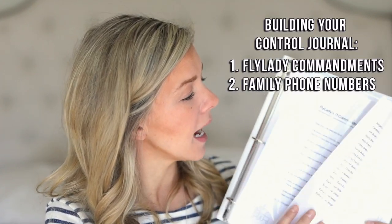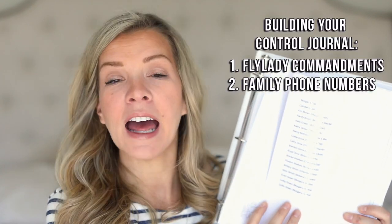And then on the back side, I just have a list of every member of my family and my extended family, everyone's phone numbers, because you never know when you're gonna be somewhere and your phone dies and you don't have phone numbers and need to call someone, because we have since passed the age of memorizing phone numbers. So I've got all of that listed down in case of emergencies.